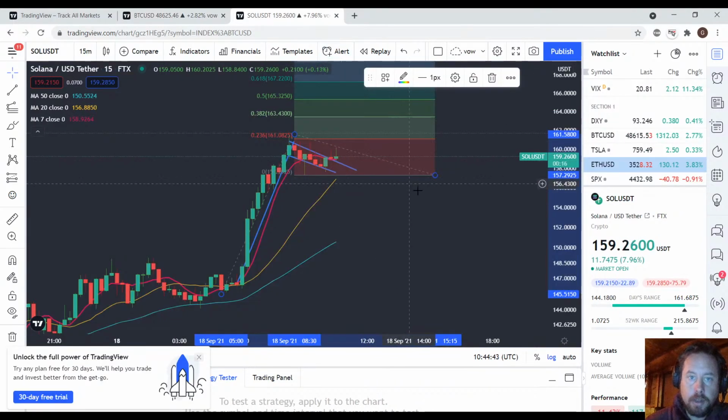But let's go back to Solana. 15 seconds until this close, and it's going to be above the bull flag line. So I think we should see quite some movement to the upside now in the next candle.